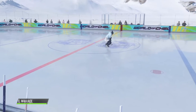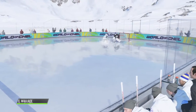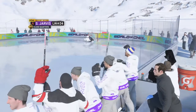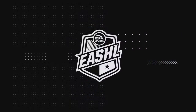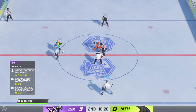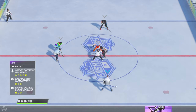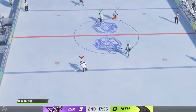Jarvis has got the puck, and here he comes. Scores! Well done. Finished nicely. His calling card is his accuracy of shot. Now, if you can get in this close and still deliver it this accurately, you're going to score a lot of goals. Quick pass to Wallace.